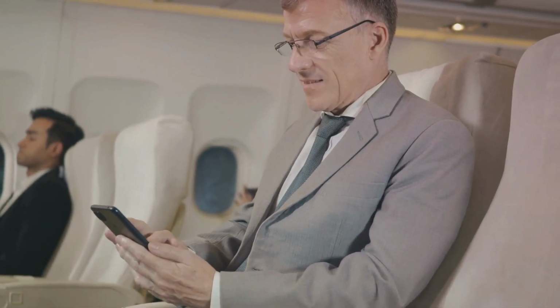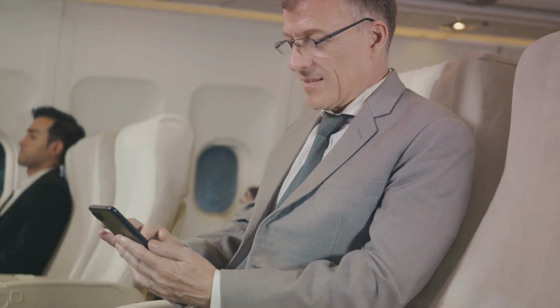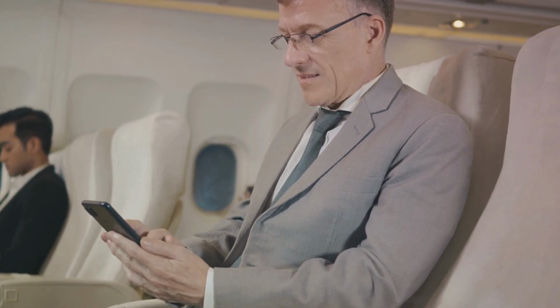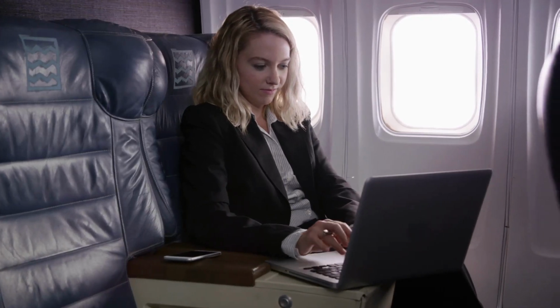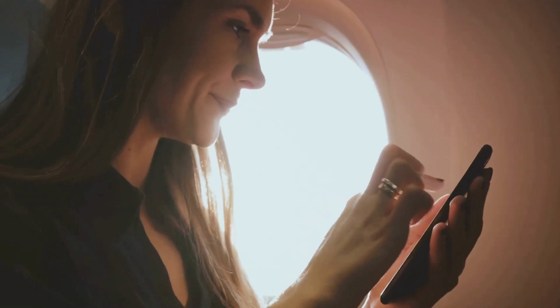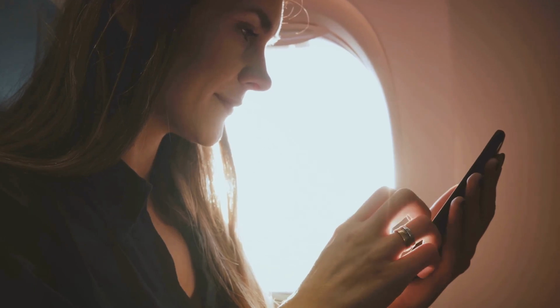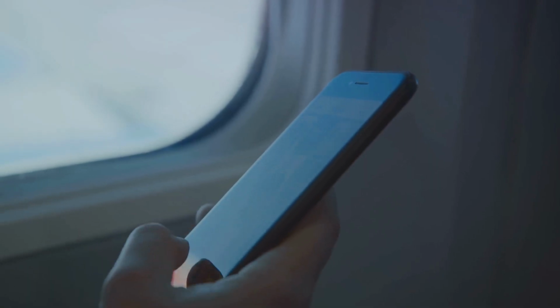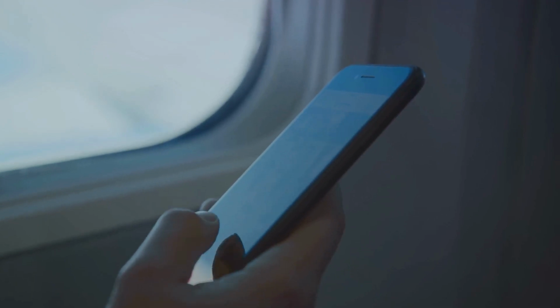Staying connected while traveling doesn't have to cost a fortune. Let's dive into some Wi-Fi secrets to take you from the airport to the plane. Did you know that some airlines offer free or discounted Wi-Fi for their loyalty program members? So, if you're a frequent flyer, it's worth checking out your airline's loyalty program. However, not all airlines offer this service, and sometimes the in-flight Wi-Fi can be unreliable.